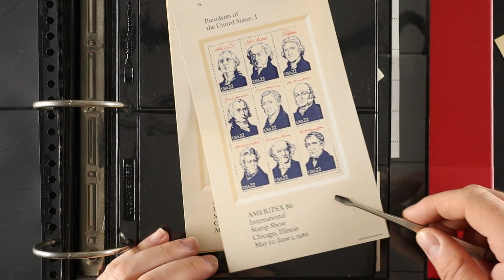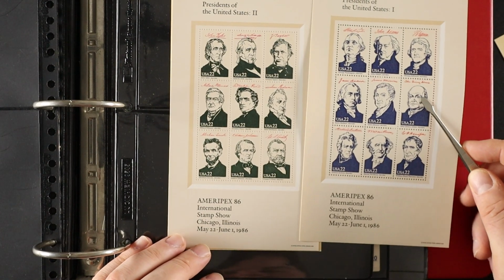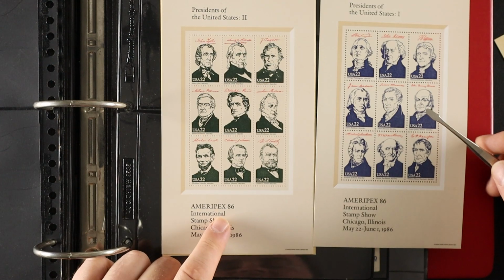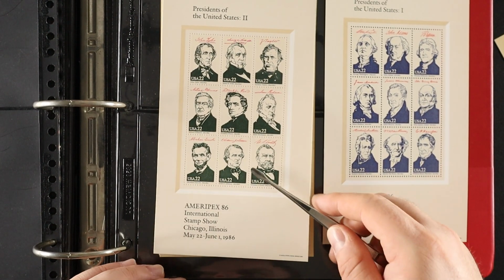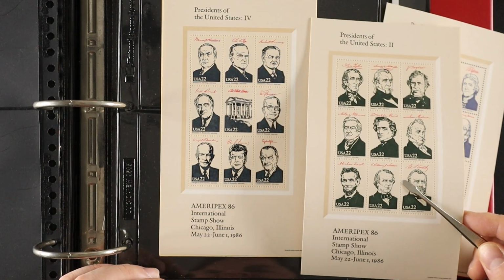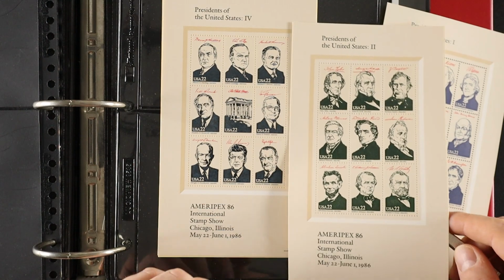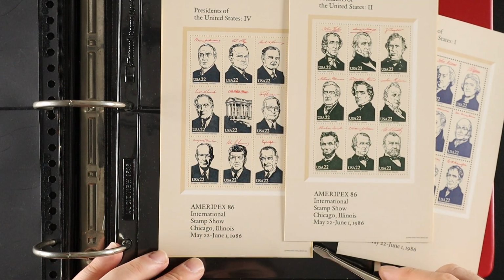Okay, so I swear I've seen these already. Well, these are nice. So Ameripex 86 shows. These probably are limited edition, being the Ameripex 86. There's a few of them here. Presidents of the United States, we got 1, 2... Oh, it's gummed. I don't want to touch it.